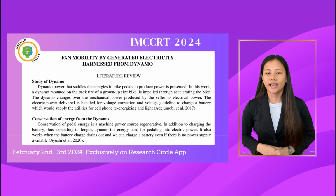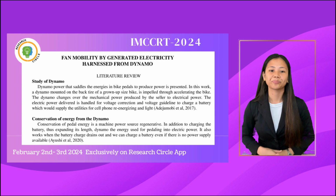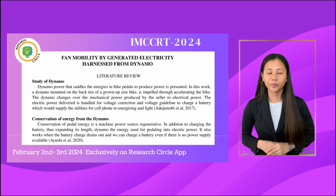In this work, a dynamo mounted on the back tire of an adult-sized bike is driven by accelerating the bike. Conservation of energy from the dynamo. According to Ayushi et al., 2020, conservation of pedal energy is a regenerative machine power source, in addition to charging the battery, thus expanding its length. The dynamo converts the energy used for pedaling into electrical power. A ceiling fan that produces energy.